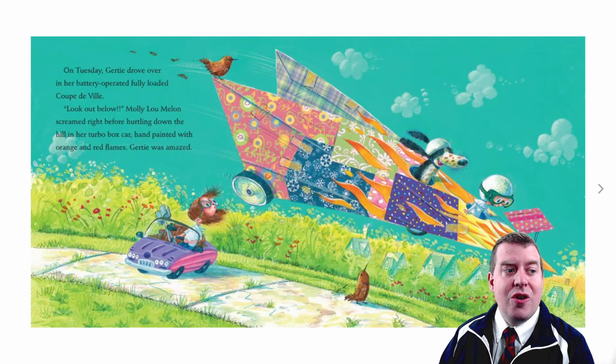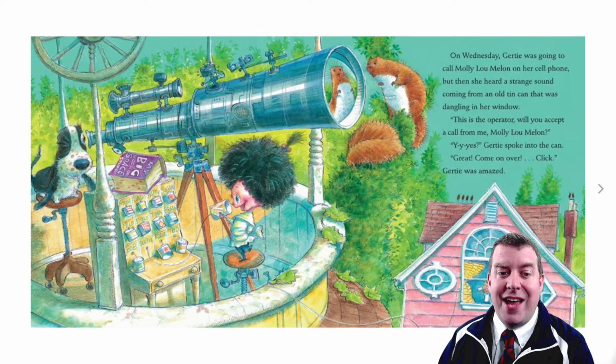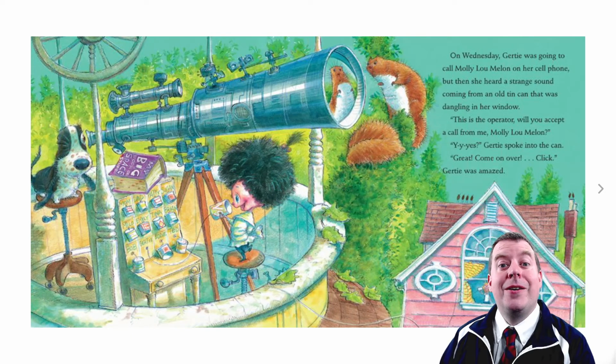On Tuesday, Gertie drove over in her battery-operated, fully loaded Coupe de Ville. "Look out below!" Molly Lou Melon screamed, right before hurtling down the hill in her turbo boxcar, hand-painted with orange and red flames. Gertie was amazed. On Wednesday, Gertie was going to call Molly Lou Melon on her cell phone, but then she heard a strange sound coming from an old tin can that was dangling in her window. "This is the operator. Will you accept a call from me, Molly Lou Melon?" "Yes," Gertie spoke into the can. "Great, come on over. Click." Gertie was amazed.